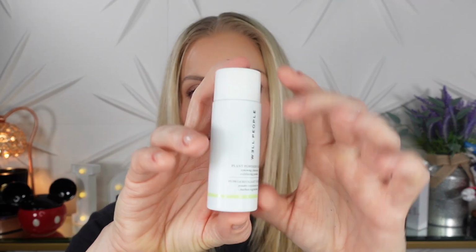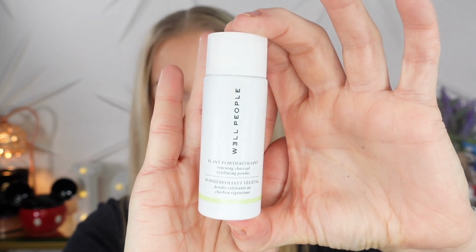So here it is right here. It's a little tiny bottle, so it is a travel size. I have used something similar from another company, but I've never used this one. Basically what you do is you wet your hands, you wet your face, and then you take this, and you'll see it is like a charcoal. Then it'll lather in your hand. Obviously, my hands are not wet. You lather it on, and it's a very gentle exfoliant.